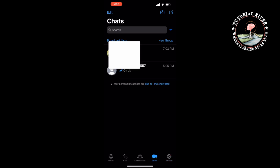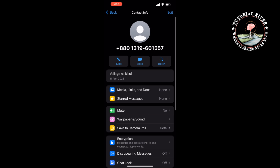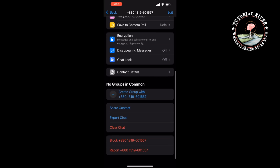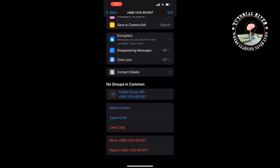And another way is just block the unknown numbers to send you message and video calls on WhatsApp. So open the contact and tap on the contact name at the top, and here you will find the block option. So tap on block to block the unknown user. So that's how you will be able to stop receiving unknown numbers message and video calls on WhatsApp.